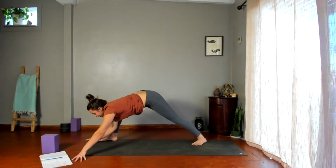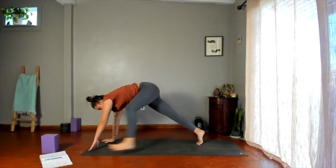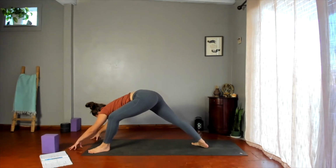Walk your hands back, downward dog. Step your left foot outside your left hand, back heel down. Walk your hands forward and to your right. Widen left knee to the left. Push your right foot down and like you're dragging it to the left. And again, lift your armpits up, lengthen from hips to armpits, maybe drop your head.